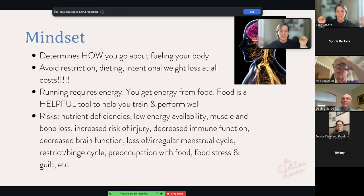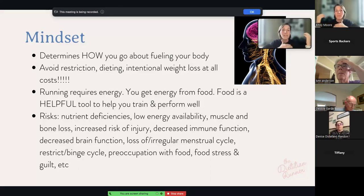Avoid restriction, so restricting foods, food groups. You want to avoid dieting. You really want to avoid intentional weight loss at all costs. Now is not the time to diet. Now is not the time to focus on losing weight. That's going to backfire, can set you up with an injury and can prevent you from getting to that race healthy and running that race feeling your best.